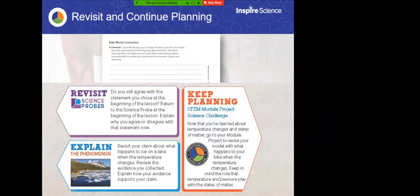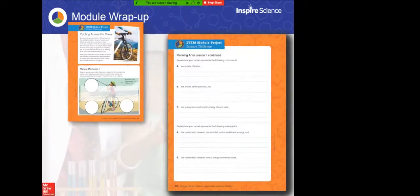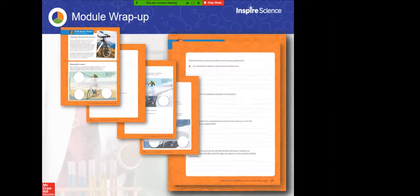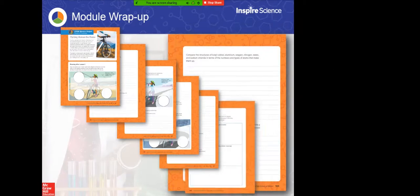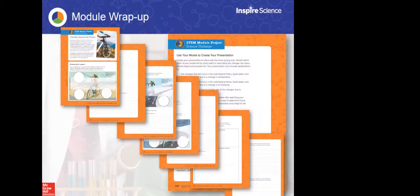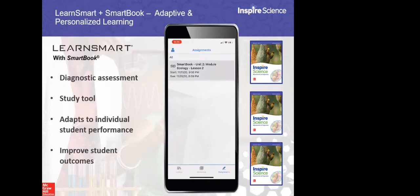Well, these two arrows are moving backwards, and one arrow is moving forward. It's telling students it's time to make a contribution to the STEM module project. So after every lesson, students are contributing to the STEM module project, which awaits them at the end of the module. And at the end of the module, they have that STEM module project that will be either a science challenge or an engineering challenge.